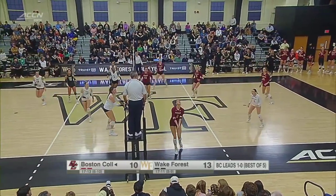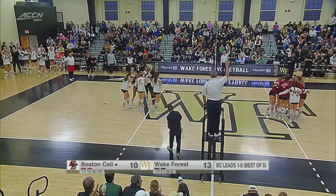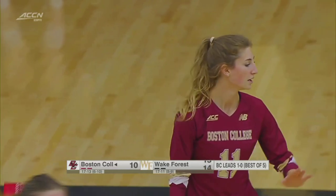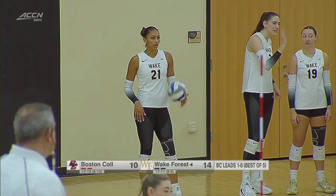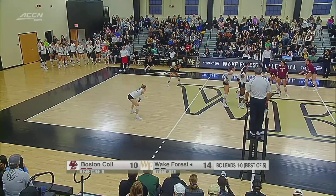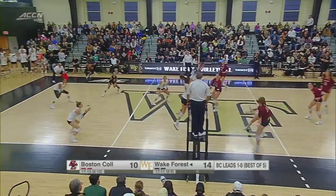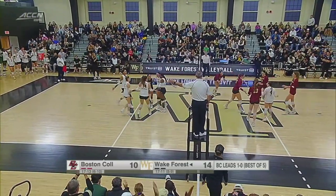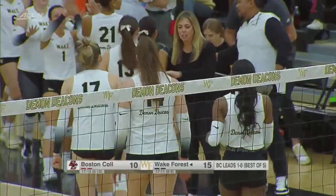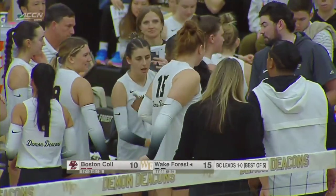First pass for Farrell, short set. And Crabtree unable to get it over. Boston College now trailing. Wake Forest has been really digging out right now, even though it's not looking quite as crisp and clean as they normally look. Carney on the serve. Crabtree up for Lambros. Deflected at the net and it drops down. A little bit of a breakdown in communication. A 5-point lead for Wake Forest, 15-10, trying to bounce back and take set number two.